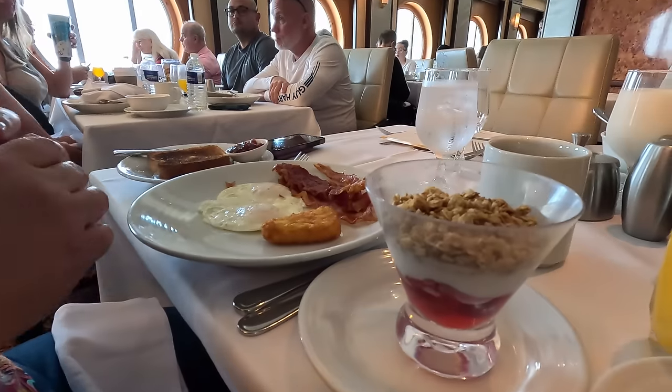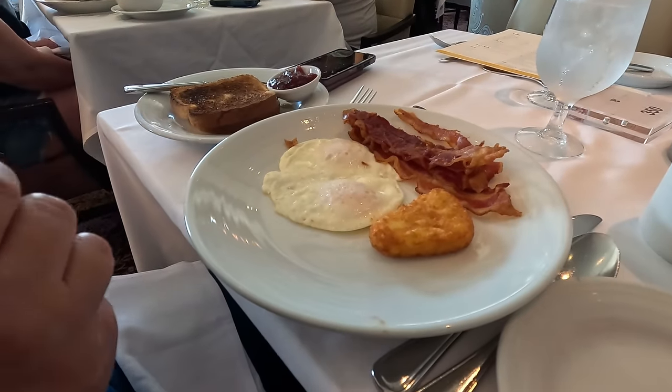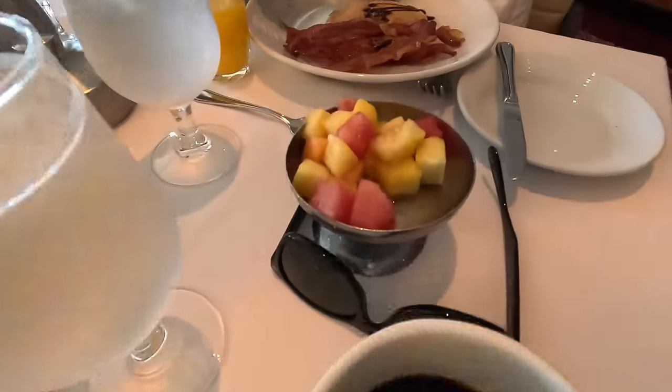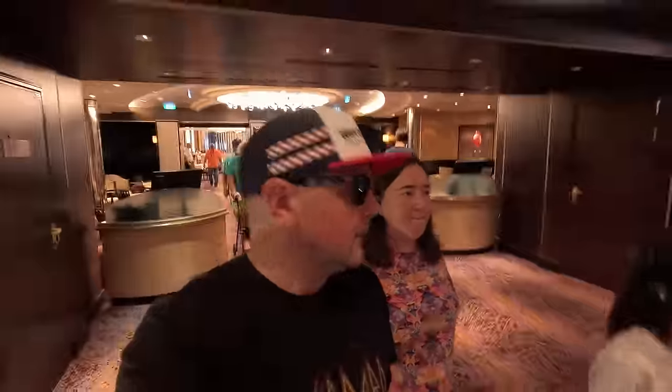And Roberta with the parfait. What'd you get there? Over easy, over medium? Over easy. And some toast. Yeah. And we did get some orange juice. Oh, I wanted to point this out, the little fruit. Let's eat.